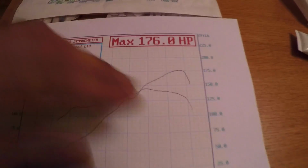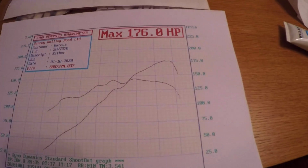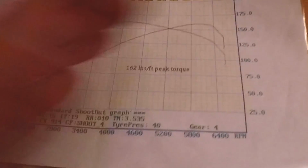So obviously none of this really matters. It's all about how it drives on the road, and I'm sure it's going to be a bit of a beast. It's just very interesting how the twin choke does sort of make more torque, although it's lower down the rev range. And it just shows how suitable a twin choke Weber is for a stock 2-litre Z-Tech.